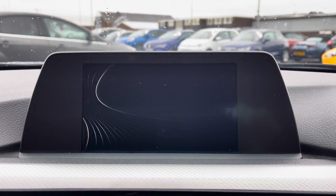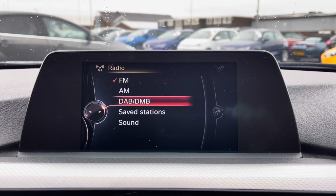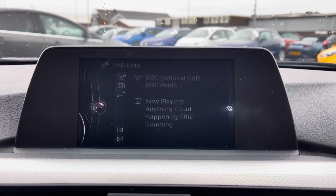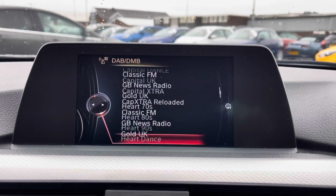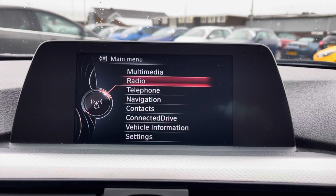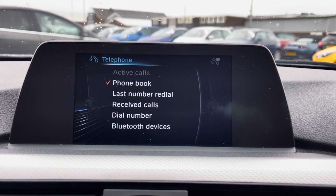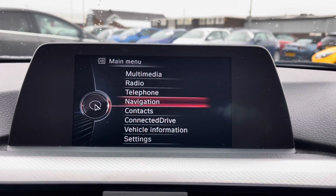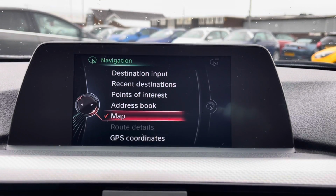Just in the centre, you do have your 6.5-inch display screen, which you can operate using your BMW controller below. Of course, as you can see, you do have plenty of radio stations on here, so you can quite easily flick through and have plenty of choice to choose from. Of course, you do have your telephone and Bluetooth connection, so you can connect in seconds. This will allow you to make hands-free phone calls or listen to your own designed music.